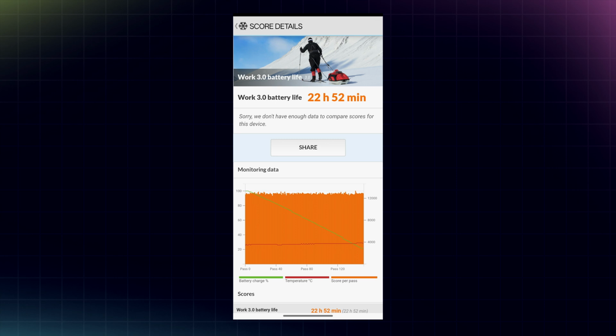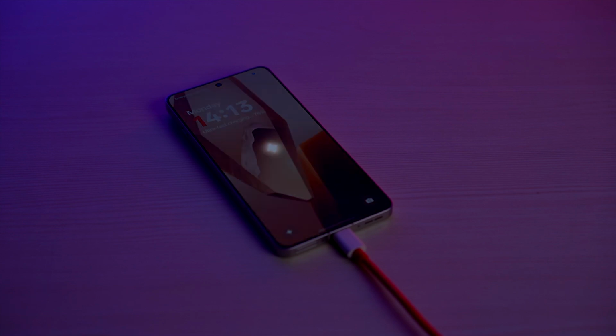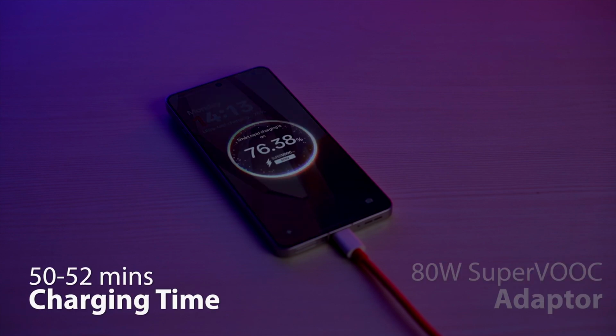In the PCMark battery life test, the 13R was able to go on for over 22 hours and 52 minutes before powering down, and this is a very good result that's backed by a beefy battery which will last you 5 to 6 hours more than the 12R. Now the charging speed of the 13R is decent too, taking 50 to 52 minutes for a full charge with the 80-watt adapter.